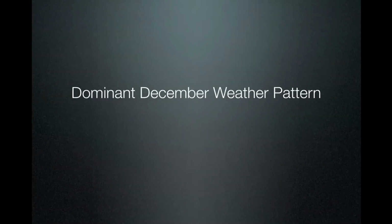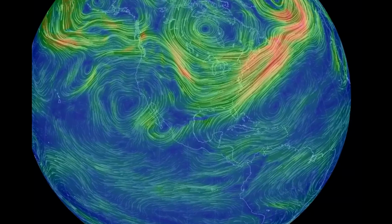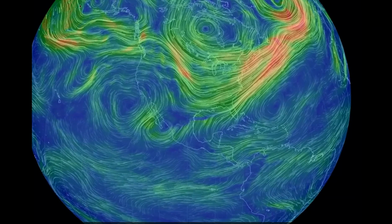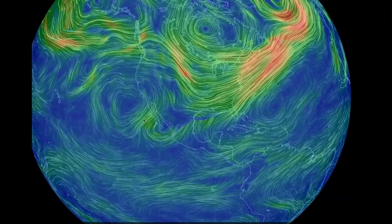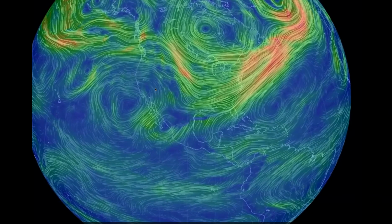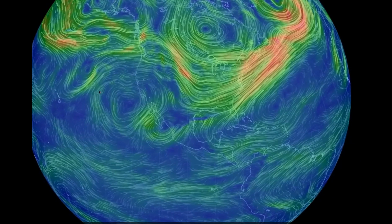So let's take a look at our December dominant weather pattern that influenced our weather. What we're looking at are the winds at 11,500 feet. And this feature right here, that's spinning clockwise, is a large high pressure weather feature that's been dominating the weather in the west really for the last 3 years during the wintertime.